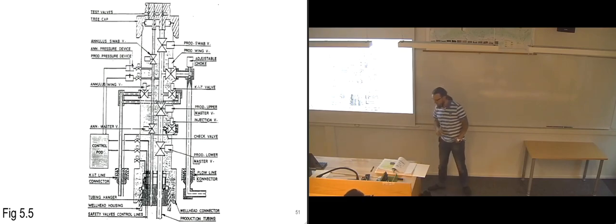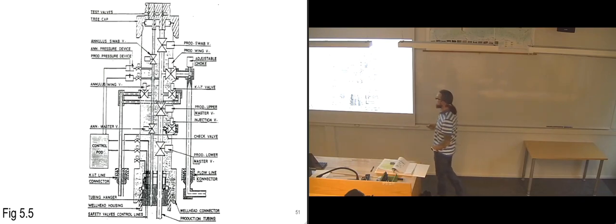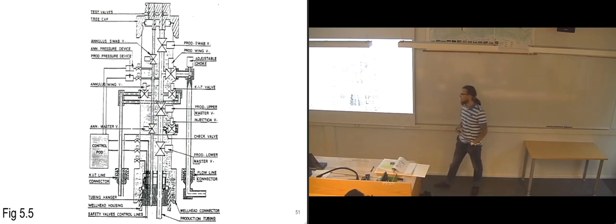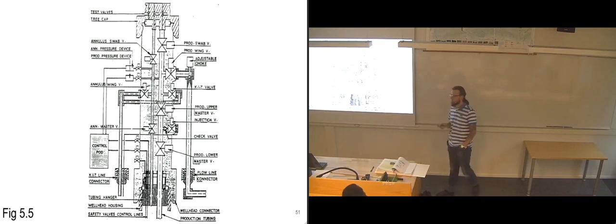Yes, we'll look at the vertical Christmas tree, which was the standard basis. And as we saw, there were a lot of ways of doing a vertical Christmas tree. You could have the concentric one, you could have the two-part one, the split one, and many ways of doing it. But this is just a standard vertical one, where you have everything built into one Christmas tree, just like the one we were looking at for surface, the green one. But of course, you have a bit more valves showing on this one.